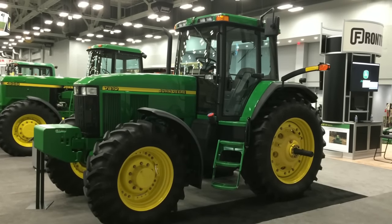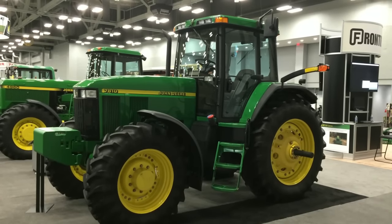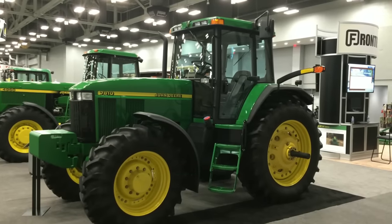Well, folks, here is the last John Deere 7810 made, 2003 model, whopping 18 hours on it. Let's do a little walk around.